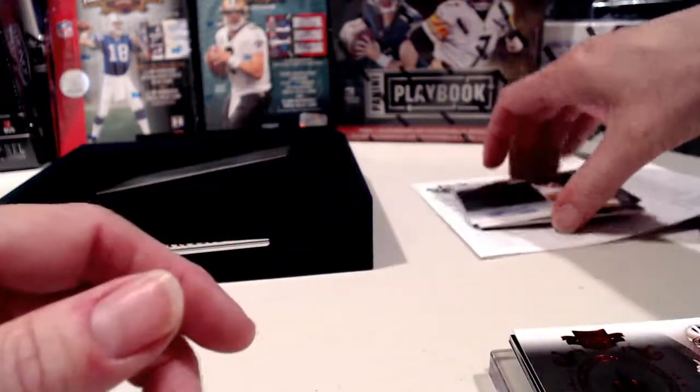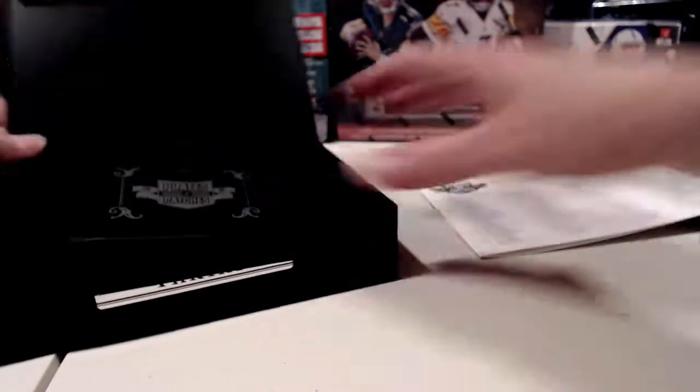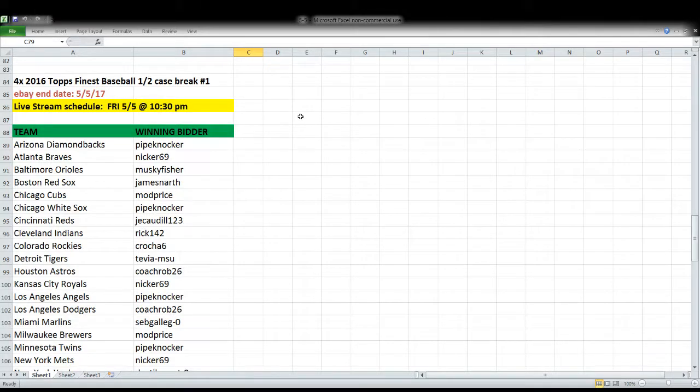And so that was 2010 Plates and Patches. Look at that. We got out of both Plates and Patches with no redemptions. Hooray, hooray, hooray. Now it is time to move into some baseball. And first up, we're going to have a half case, which is 4 boxes of 2016 Topps Finest Baseball. This will be the first time we've broken that.